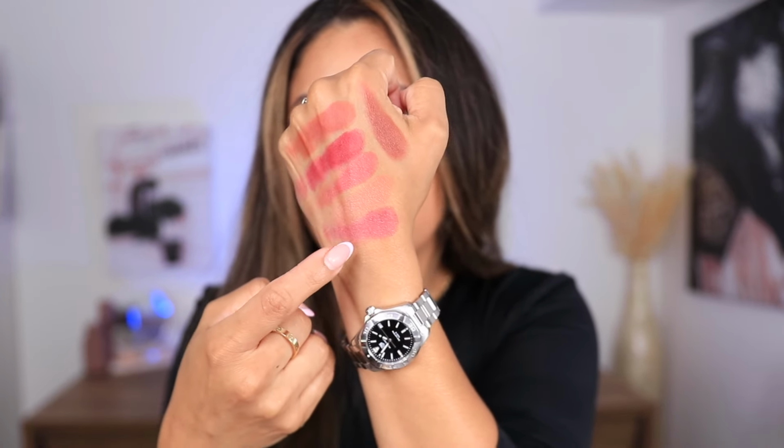Also asked to share the ones that I have from Valentino. And same thing with Valentino. Valentino and Gucci are very similar. These do swatch very, very pretty. But you can see this is shade 10. Is it 10 or 9? 10. 10 from Valentino is a little bit more berry, like grape. This is a little bit more cranberry. Like there's more fuchsia in it.